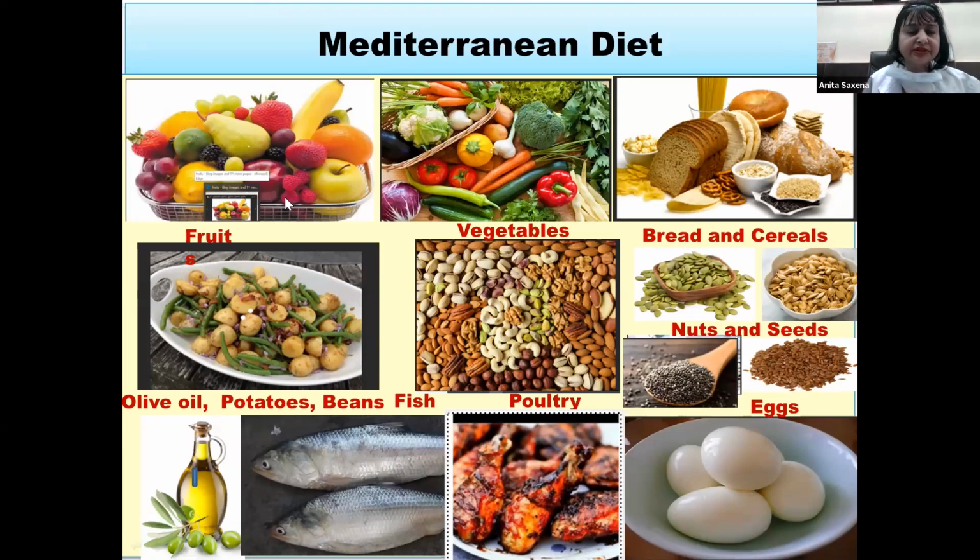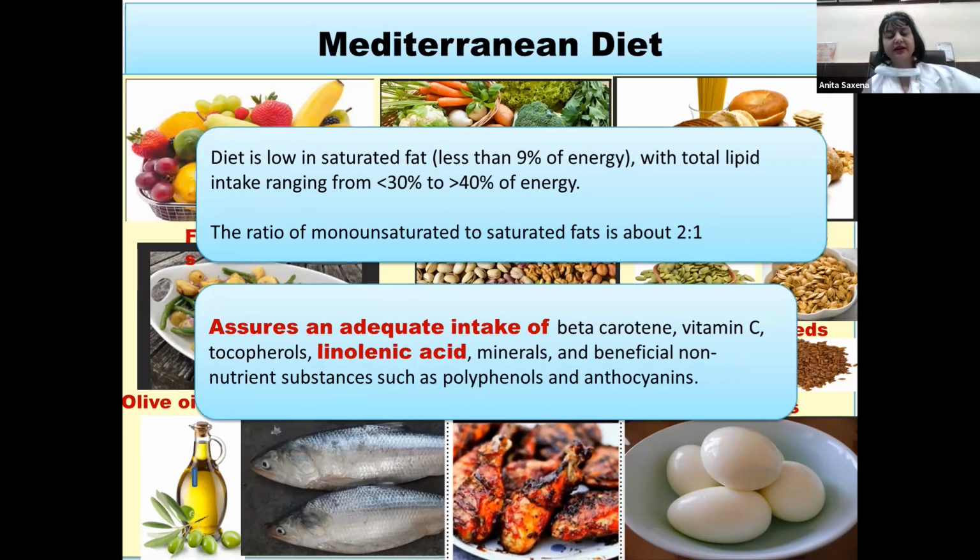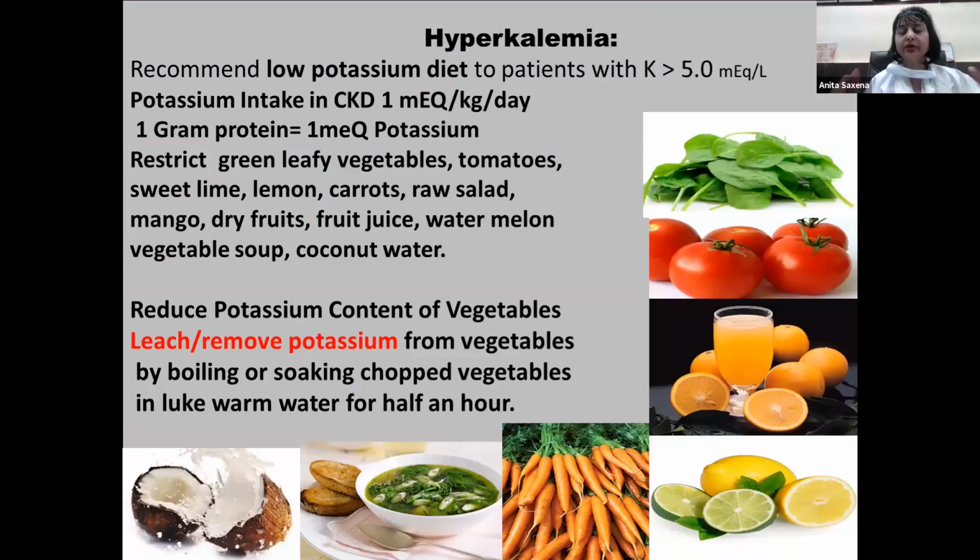But for our patients, you can pick fruits which are low in potassium, I'll tell you right now. Vegetables which are low in potassium. Bread and cereal, well, you have to give, but you have to give them refined bread, because we are worried about a comorbidity, that is hyperphosphatemia. We do not want our patients to go into CKD-MBD, that is mineral bone disorder, so we have to prevent hyperphosphatemia at any cost. Olive oil you can use, or you can use mustard oil, which is also very rich in monounsaturated fatty acids. And then, of course, eggs you can always prescribe to your patients. We're going to talk about it later. The Mediterranean diet assures an adequate intake of beta-carotene, vitamin C, tocopherols, and linoleic acid. It is really very good, but not meant for our patients.